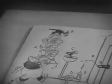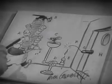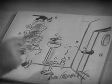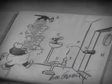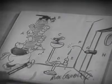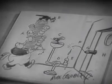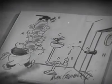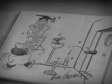How does this door opener upper really work? It's very simple. But watch close. Now here's what happens. You see, waiter places cat B on pile of dirty dishes A. Now cat B sees mouse C. Of course, this is a stuffed mouse because he must be used for the next waiter. Now cat jumps on mouse C, causing lever D to lift lighted candle E, which ignites fuse F and sets off bomb G, opening door H very gently.